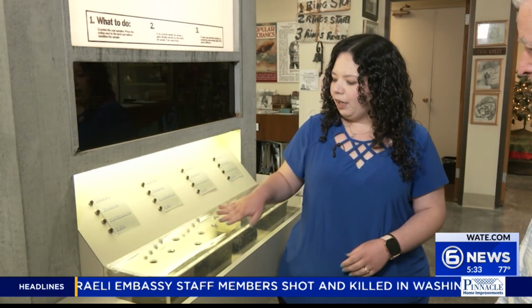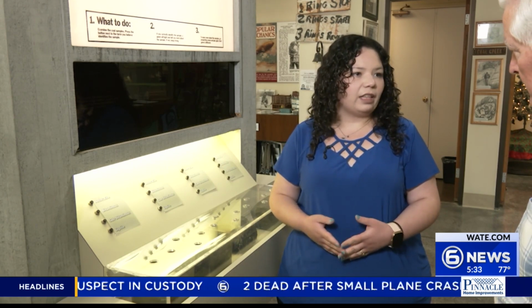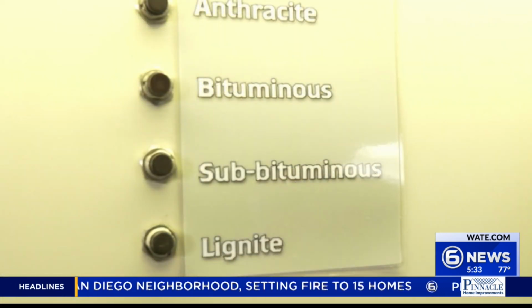So right here we have an example of all the different kinds of coal that we have. Tiana Edmond says a coal museum wouldn't be complete without samples of coal, the type found in East Tennessee. They included subbituminous and bituminous coal. Who comes here to the museum? A lot of different people from all over the world. We get children, people of all different ages and ethnicities.